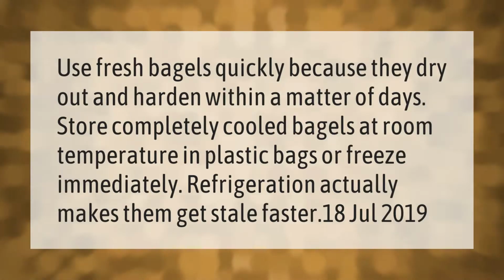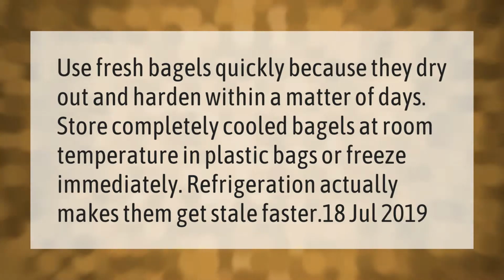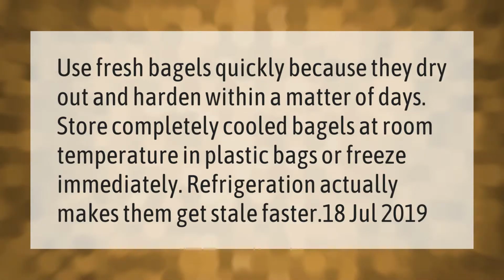Use fresh bagels quickly because they dry out and harden within a matter of days. Store completely cooled bagels at room temperature in plastic bags or freeze immediately. Refrigeration actually makes them get stale faster.